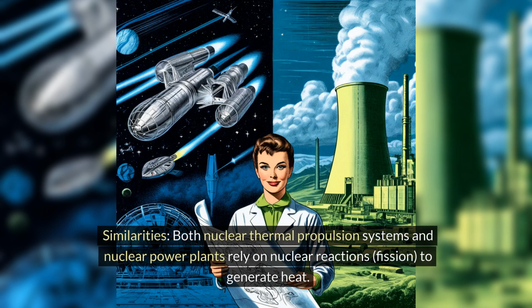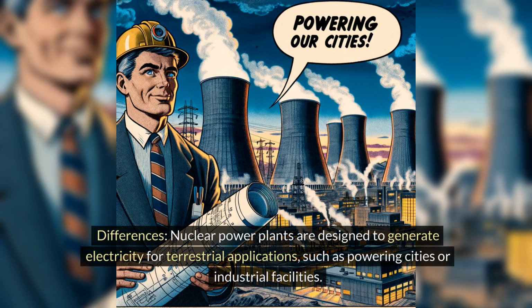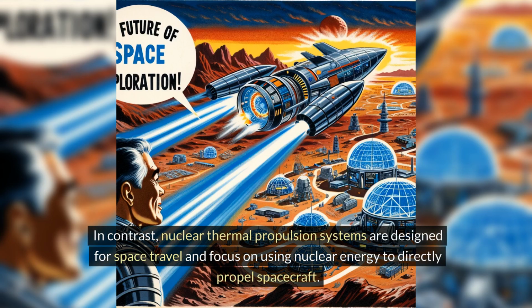Similarities. Both nuclear thermal propulsion systems and nuclear power plants rely on nuclear reactions, fission, to generate heat. They both involve the use of nuclear fuel and require sophisticated engineering to manage nuclear reactions safely and efficiently. Differences. Nuclear power plants are designed to generate electricity for terrestrial applications, such as powering cities or industrial facilities. They use the heat generated by nuclear reactions to produce steam, which drives turbines connected to generators to produce electricity. In contrast, nuclear thermal propulsion systems are designed for space travel and focus on using nuclear energy to directly propel spacecraft.